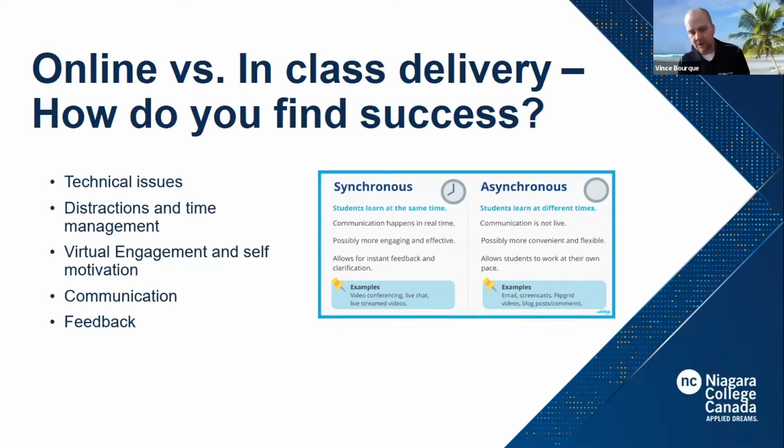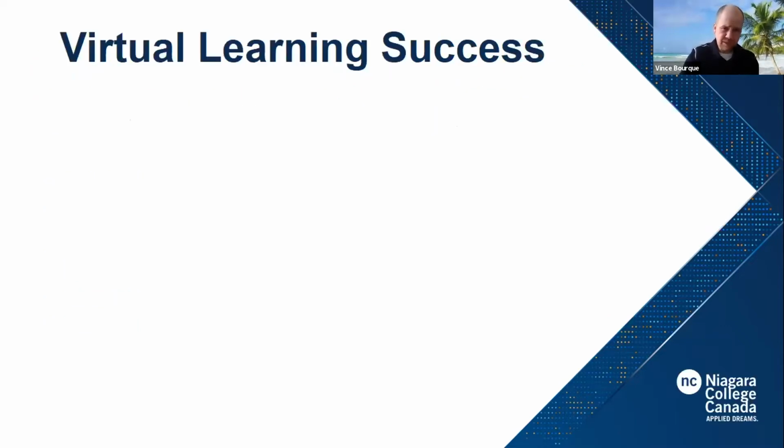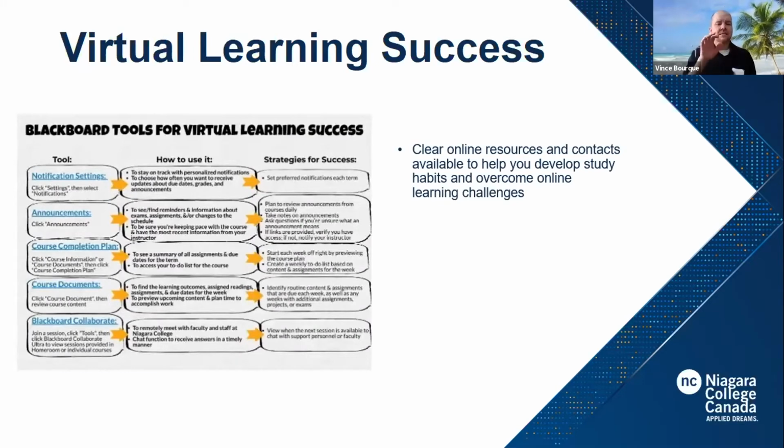And then we have the asynchronous environment. And again, some courses are maybe like this, right? And this is when you basically learn at different times. Communication is not live. So we'll send you emails, we'll create videos on the content and put them up, and you review them and study at your own pace and on your own time. Right? And this allows students to work at their own pace. So if they need to review the video a few times, especially if you're learning something like accounting or math and you don't understand a formula, you can watch it over several times, which helps. So there are pros and cons, of course, to both of these platforms. So again, virtual learning success, we have awesome Blackboard tools for your virtual learning, right?